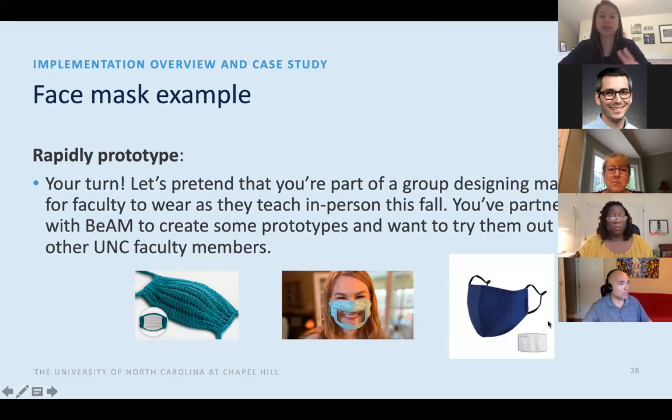The first one has this knitted version with a filter sewed into the back. The second one is the one with the plastic cutout so that you are able to read lips or to see people's mouth as they're talking. And then the third one is a more typical one, going behind the ears.